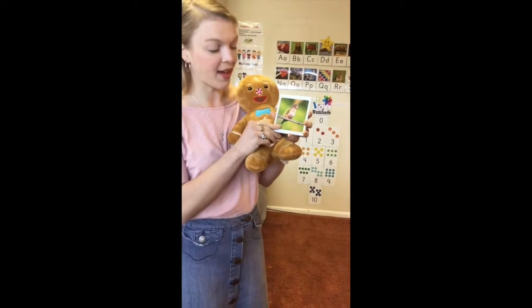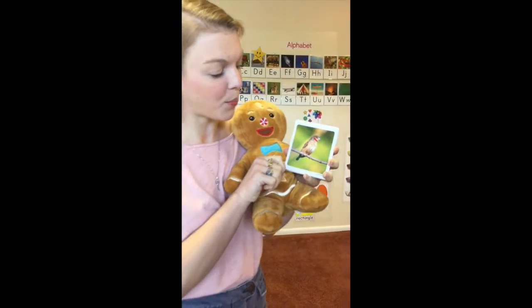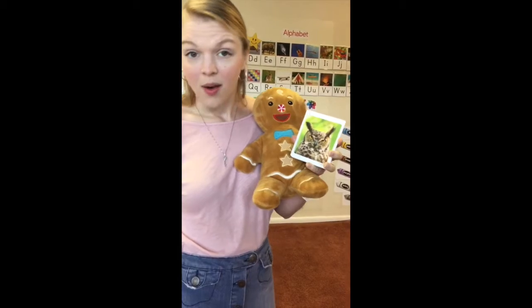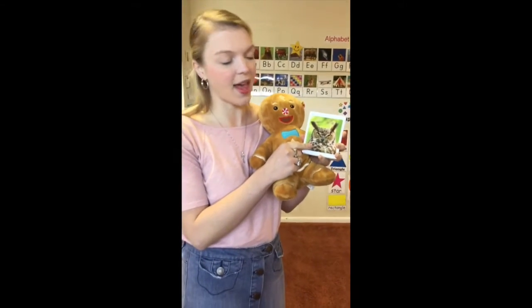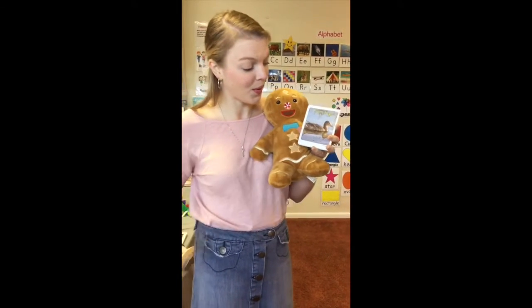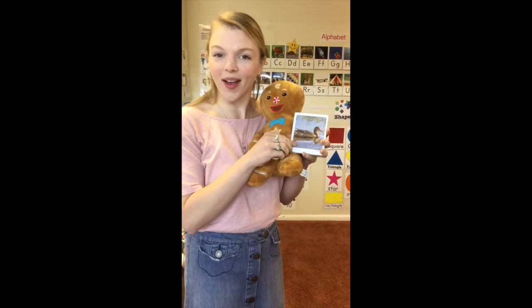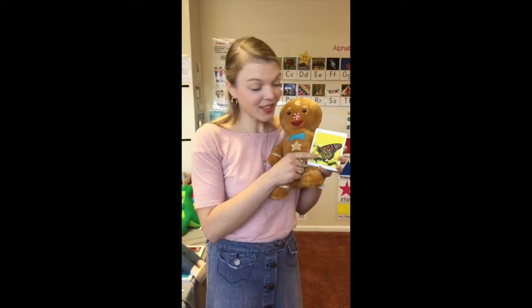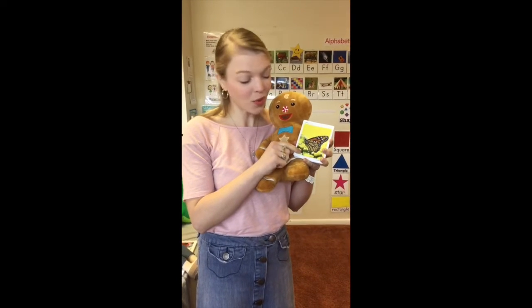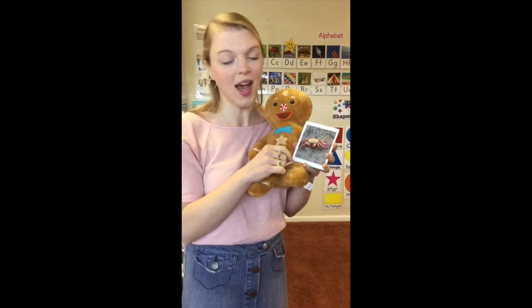Let's see, we have a tweet, tweet, tweet. A bird, we have a bird. My friends, this is an owl. Oh, what animal is this? Quack, quack, quack, it's a duck, a little duck. You talked about these animals last week with Miss Shatta. What was this? A butterfly. Good job, friends. That was some animals that fly in the sky.